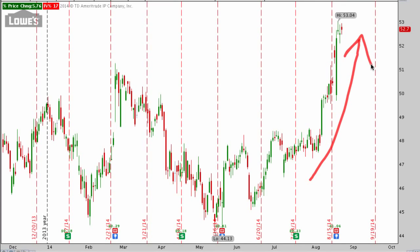Lowe's, very similar to what we saw in some of the other trades that we've made, has just had a runaway couple of weeks, and that's fine. I just don't think it's going to continue, and I think at least we're going to have some cyclicality in here that's going to pull back or retest some support levels before continuing higher.